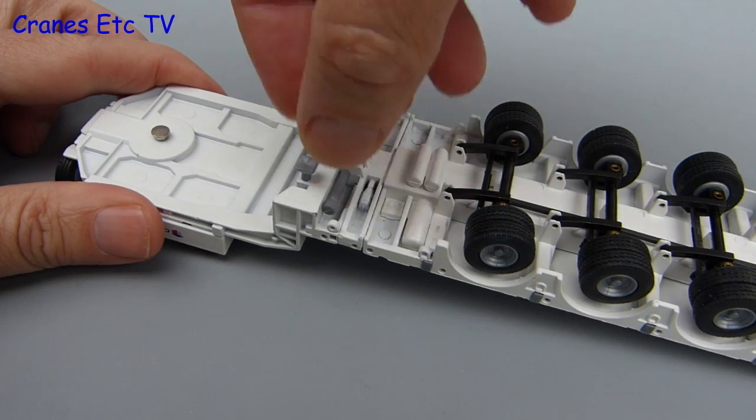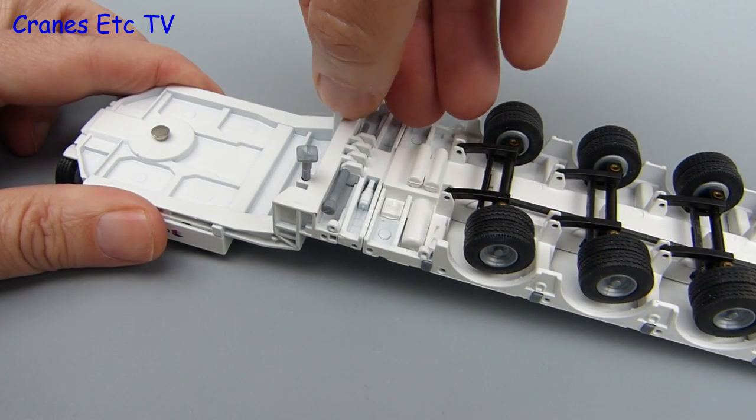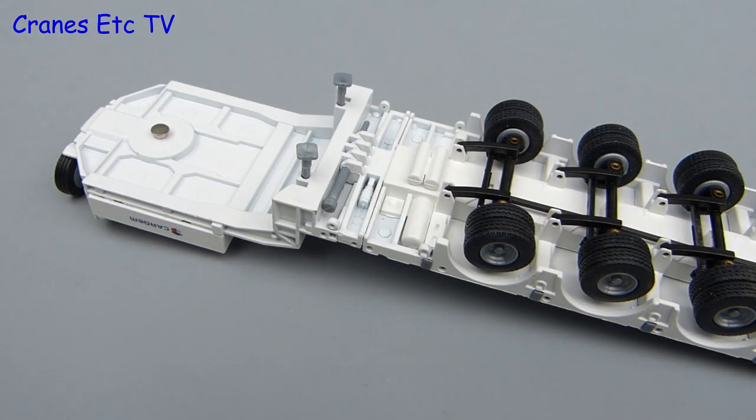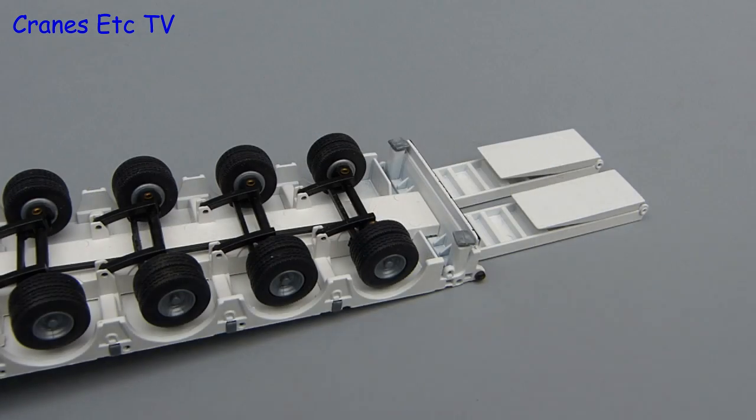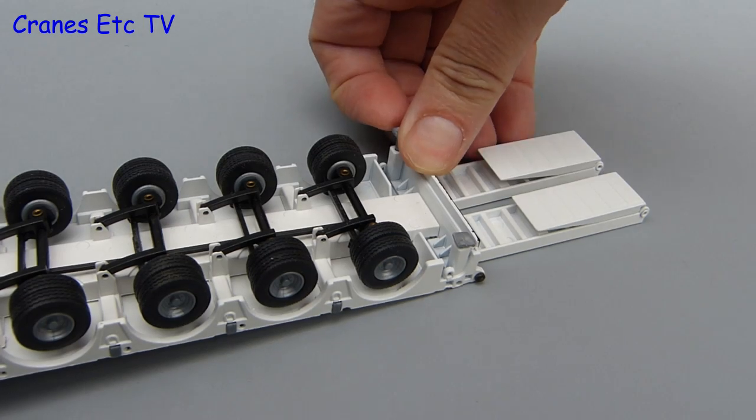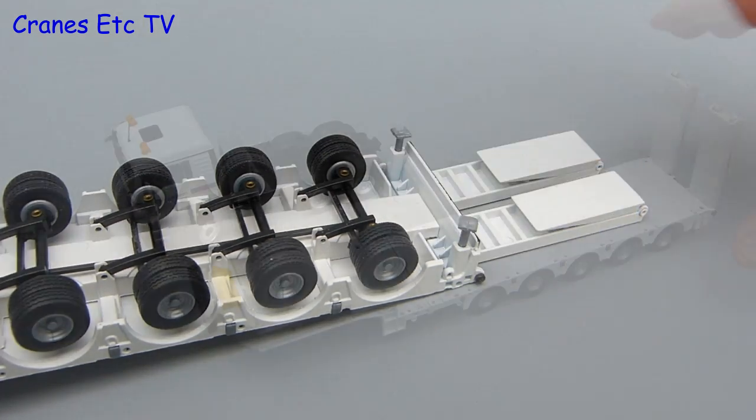At the front there are two landing legs which can be pulled out for when the trailer's not connected to a tractor. They are plastic and not detailed, and there's also a pin which can allow the gooseneck to be detached. Two legs at the rear can also be lowered for use during loading and unloading.